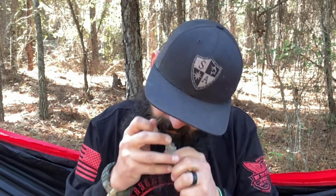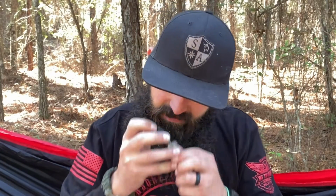Let's see. Okay. I get the pumpkin. I do get the pumpkin. But it's not, I don't know. This could grow on me. Like, what is this? Harvest pumpkin, nutmeg, and marshmallow. I'm not a fan of pumpkin spice. Just the scent of it, I'm not. But this smells pretty good.